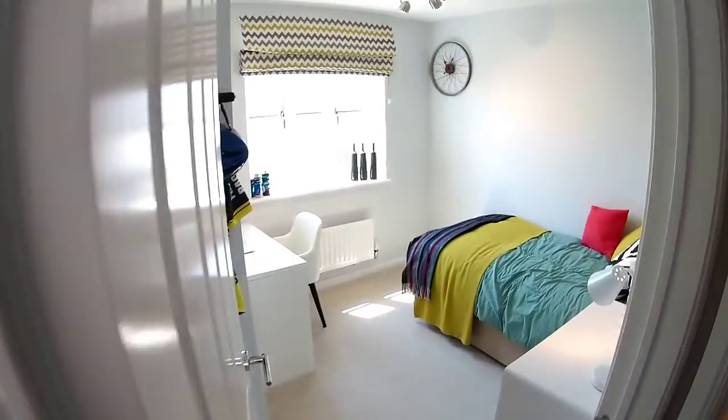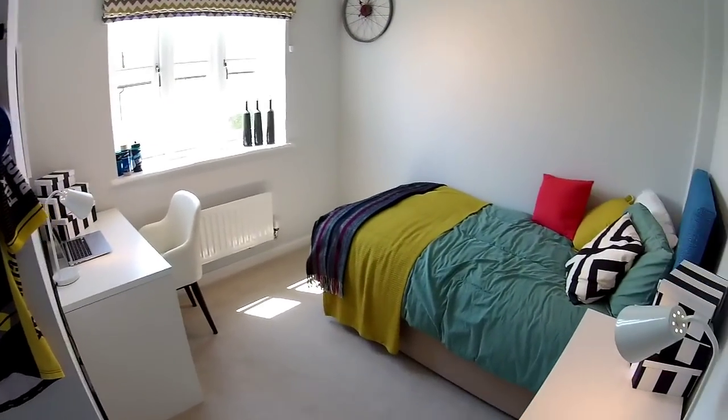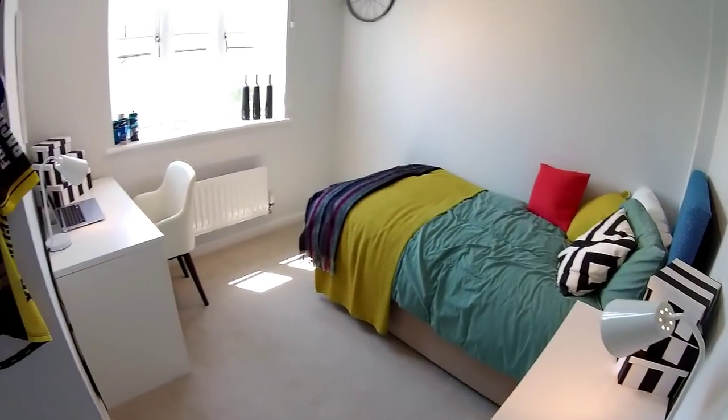And next door we've got bedroom 3: 2 metres 87 by 2 metres 52. So both bedrooms have got a single window, haven't they? Yeah. One window each.